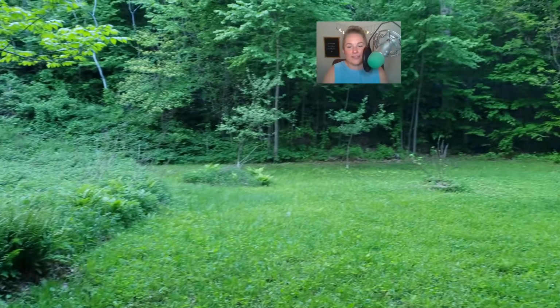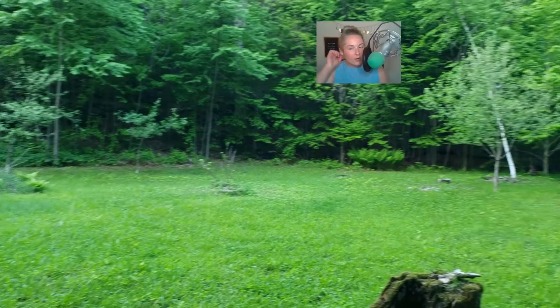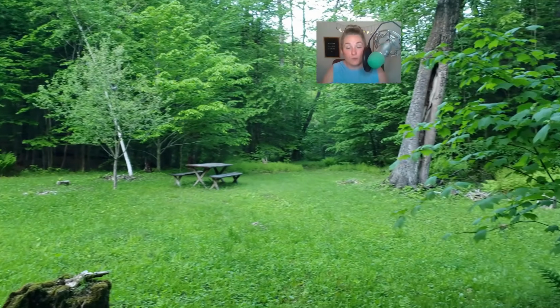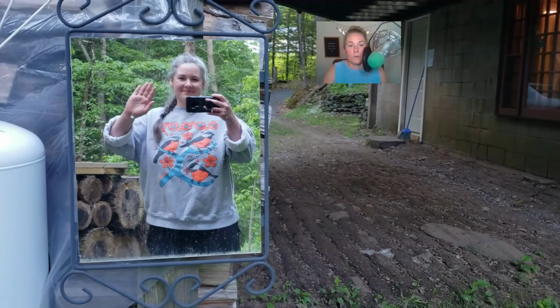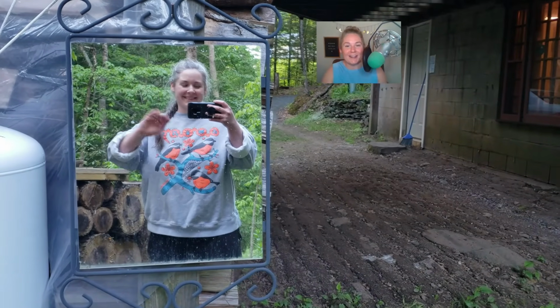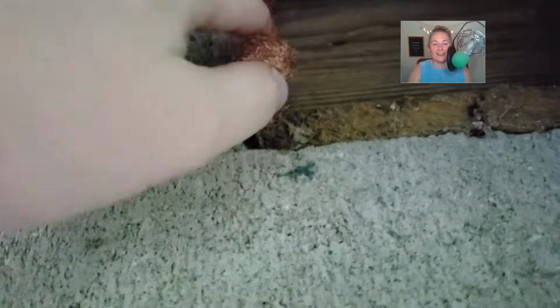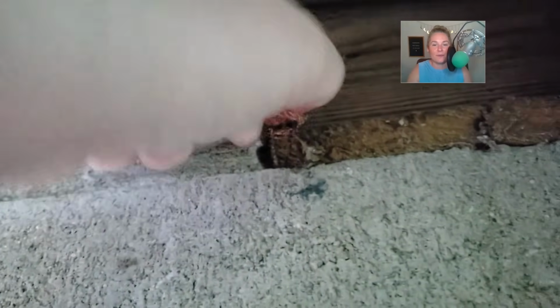Okay, so here we see the meadow as well. Now, this was taken probably a couple weeks after, before having it mowed. There's just me saying hi. And it was a little bit overgrown from the spring, but it's looking really good now.